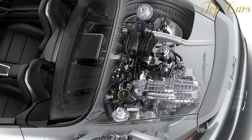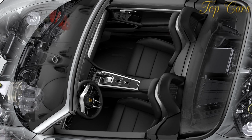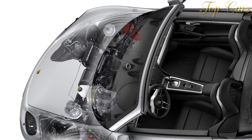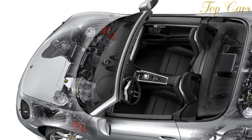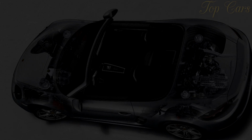Go hard and double up the Boxster's base price for a one-of-a-kind roadster built to your specifications, or don't. Either way, you'll be getting the best sub-$100,000 performance value next to a Chevrolet Corvette, 4-cylinder engine and all.